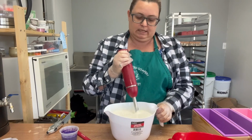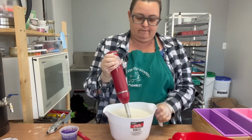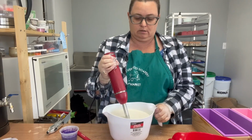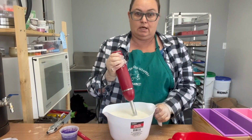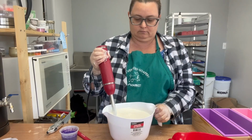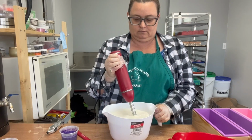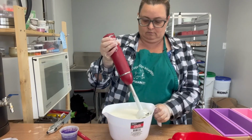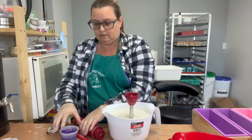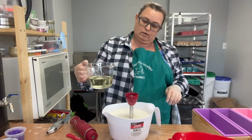I'm gonna give this a really good mix. We don't want to trace just yet, so we're gonna keep going to get there. Not even so much trace, I guess, as emulsification. I just want to make sure I get all the way there, and then we'll add the fragrance oil. Yeah, that's good. Okay, so let's do it this way. Then we've got our fragrance oil. We're gonna add 1/3 of what's in here.